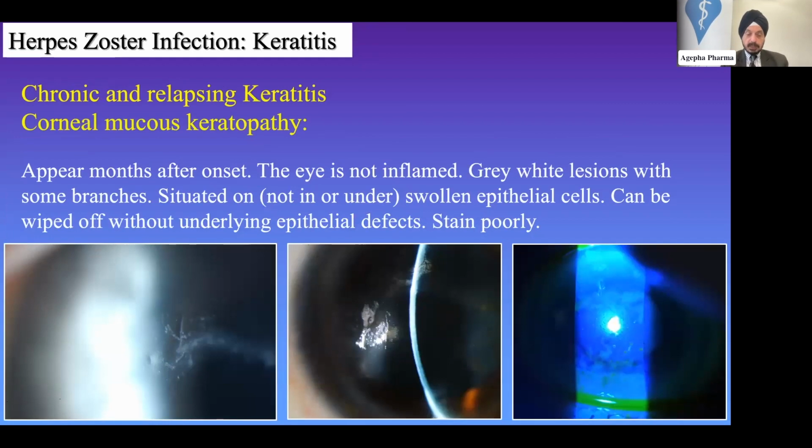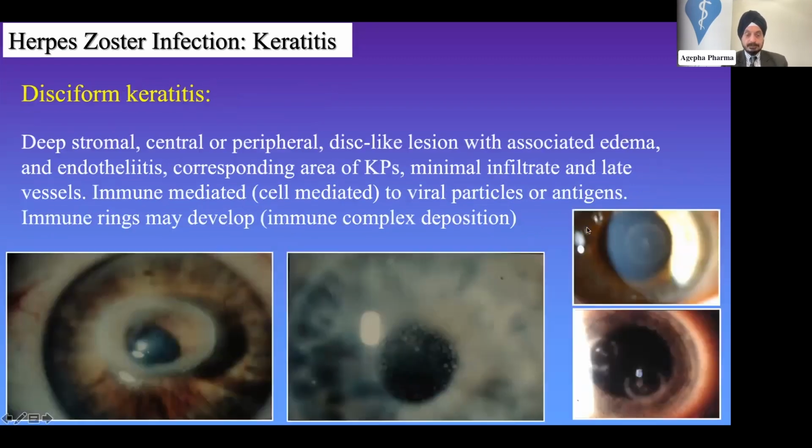You get this mucus plaque. Again, these are deposits of inspissated mucus, which is semi-dried mucus. And again, these can be wiped off, showing a clean underlying epithelium. So that's the difference between a pseudodendrite and a mucus plaque, but you can get that in various diffuse or linear manifestations on the surface of the cornea.